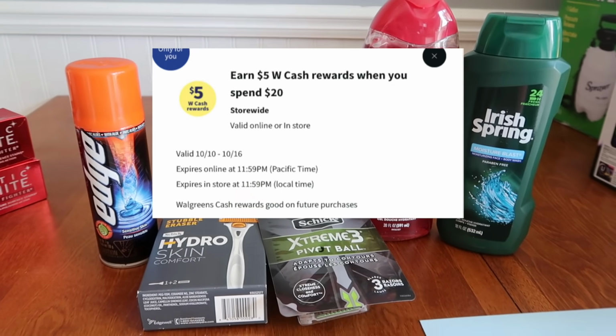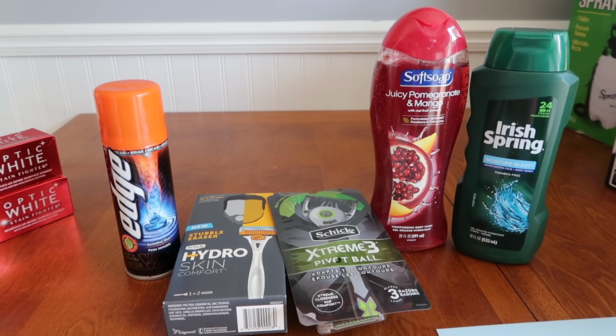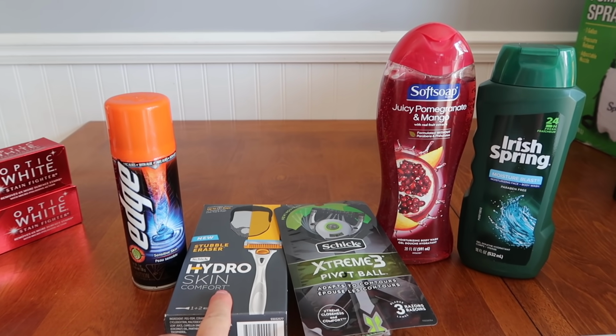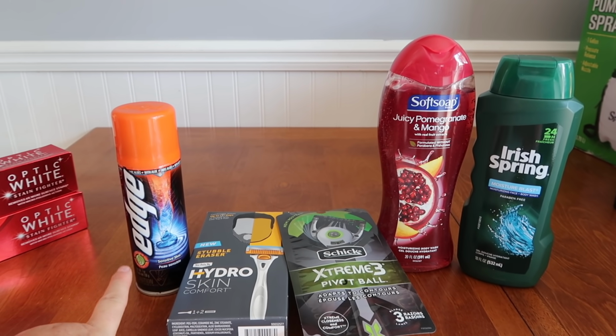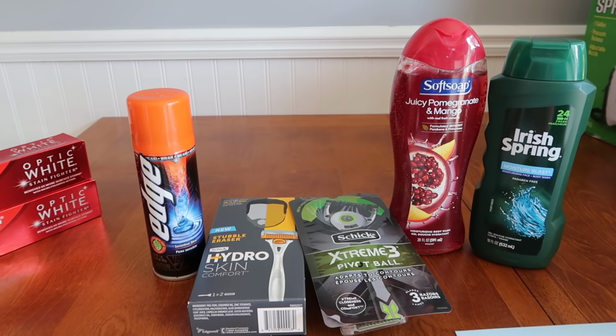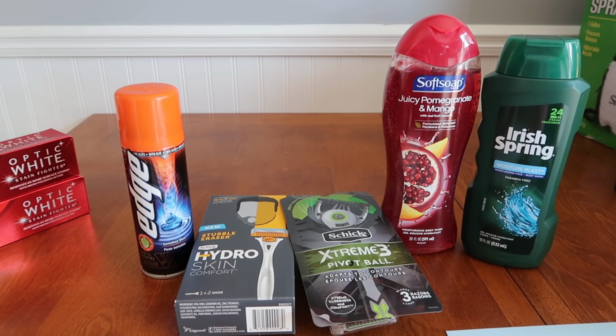Hey guys, so I had a goofy booster of spend 20, get back 5. So this is what I bought. One Schick disposable razor, $5.99. Mr. Fancy for $8.99. The gel for $2.99. And then these 2 cuties for $7.98. The total of my basket is $25.95.